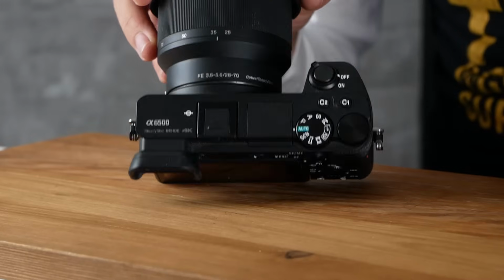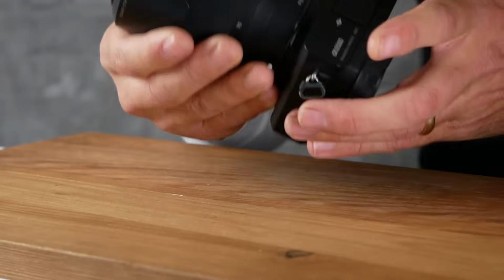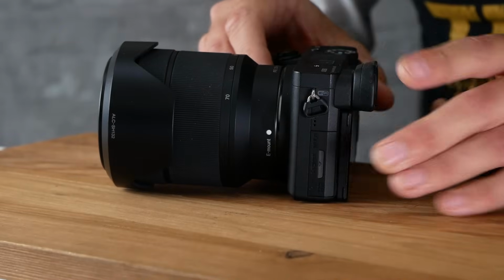Stick with me through the end of the video, and I'll go through testing, appraising, and taking sample images with all of the cameras in these boxes. And hopefully we can hit the target that I have set of $1,750. Let's get right into it. This is a Sony A6500 mirrorless camera with the 28-70mm Sony lens.